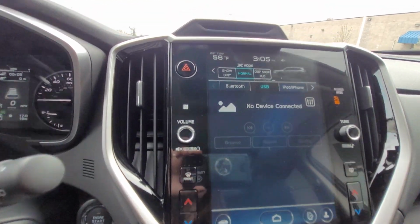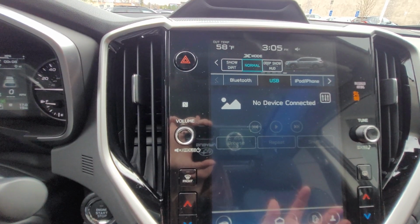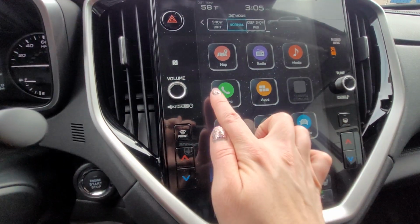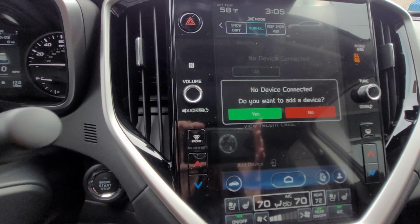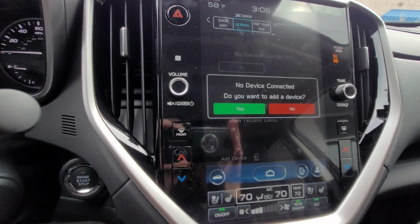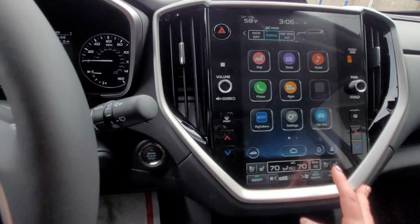If I go back to the home button, we've got our media. This is anything external, so Bluetooth, iPod, USB, but typically it's going to default to your Apple CarPlay and Android Auto. Back to the home button. Phone. So once we pair our cell phone, and I don't have a second cell phone to show you, but I can show you this when we do our initial delivery, how to pair the cell phone and what the benefits are of doing that. So we'll not pair our cell phone right now.